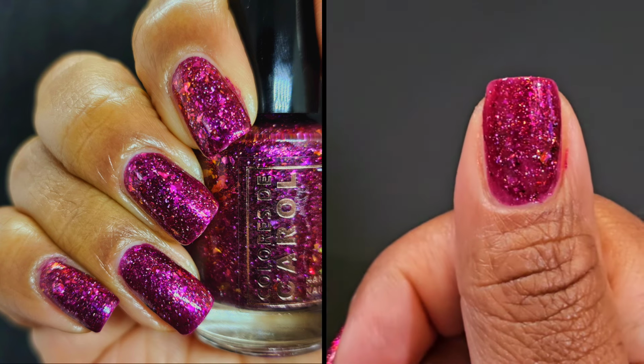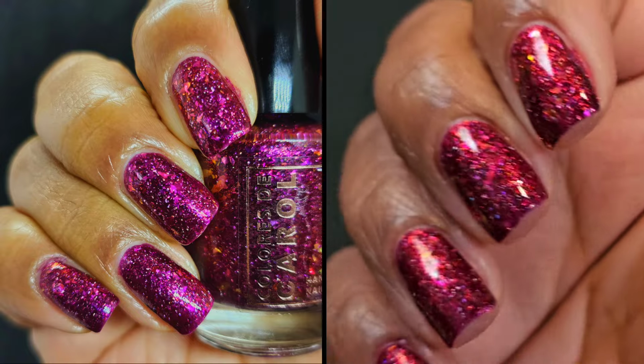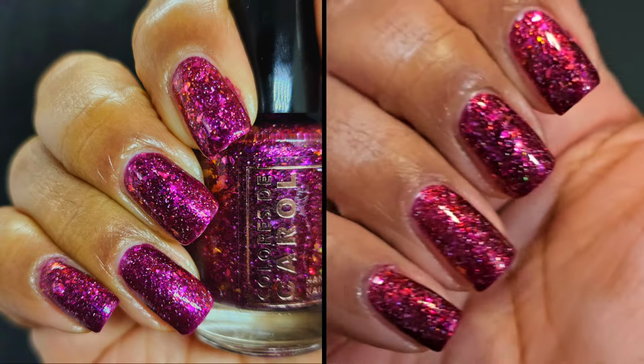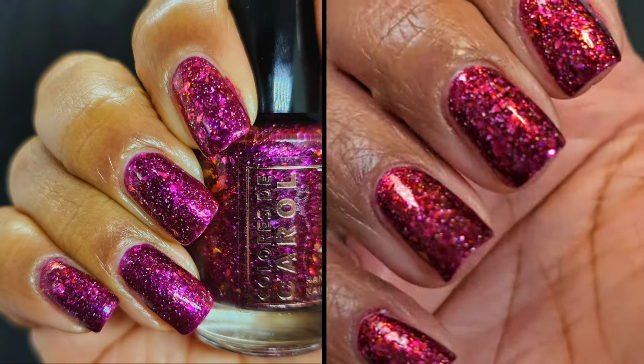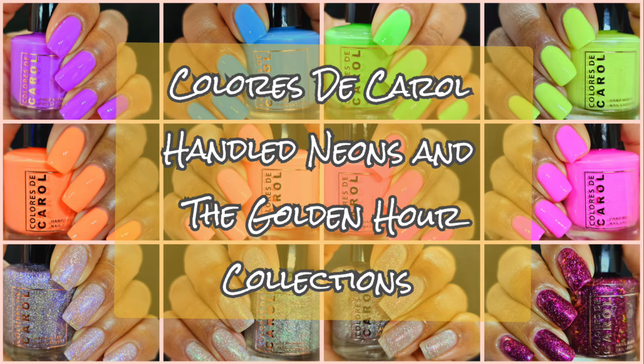So that's kind of why you'll see the first coat be kind of thin, and then we just go full on commitment with the second coat. And I did find this incredibly enchanting because of the sparkle.